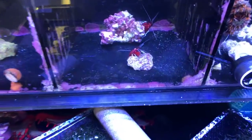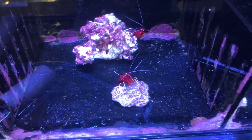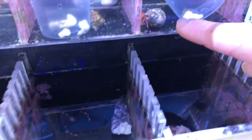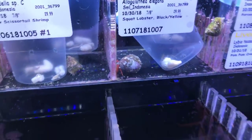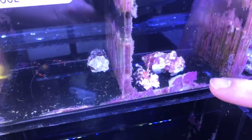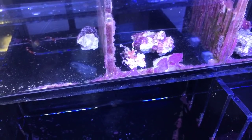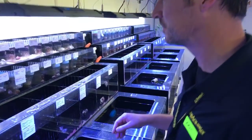Show them these scarlet shrimp up here. We saw a lot of shrimp. One of their cleaners are scarlet. Got a little Halloween crab up here. Cool. Harlequin shrimp. Anybody who knows these knows they have a special diet of Asterina starfish. It's very rare that we get them to eat anything else. So we've got some more harlequins up there.